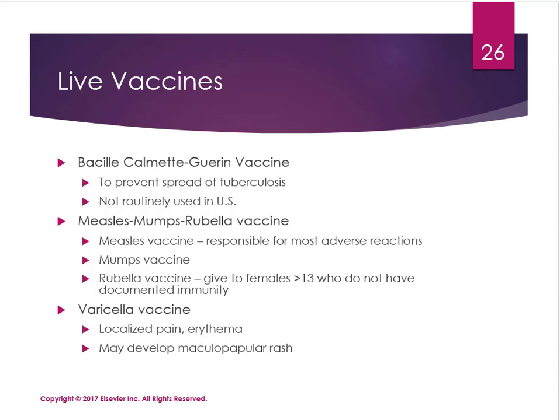It's important in your postpubertal females to assess for rubella and give the vaccine if needed. Mothers that are found to be rubella non-immune during pregnancy should receive immediate vaccination postpartum.